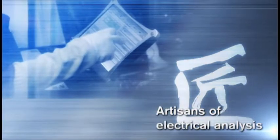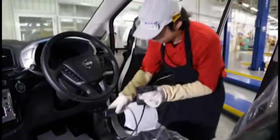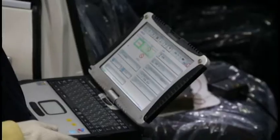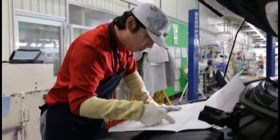Artisans of electrical analysis. Advancements in electronics have made car interiors more complex. These artisans analyze electrical circuits to prevent malfunctions. They have perfect knowledge of cars and know-how to keep drivers safe.